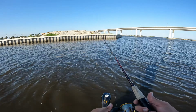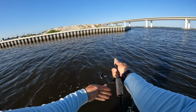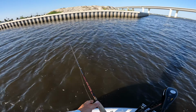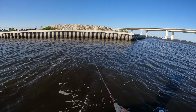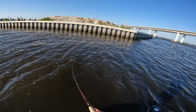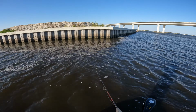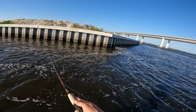All right, boys and girls, I'm going to be throwing this 5.5-inch jerkbait up into the seawall, see if there's anything hanging around. Kind of fish it like a topwater. If I'm not getting anything with that, I'll slow it down and work it in the mid-water column. Oh, there's something just hitting right there. All right, well, there's fish here. Just gotta get him to bite my lure.